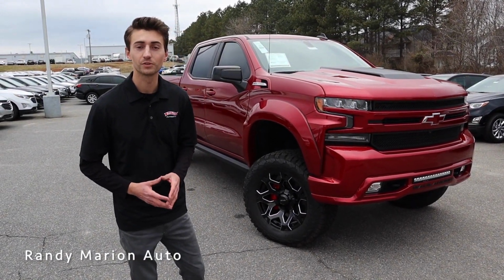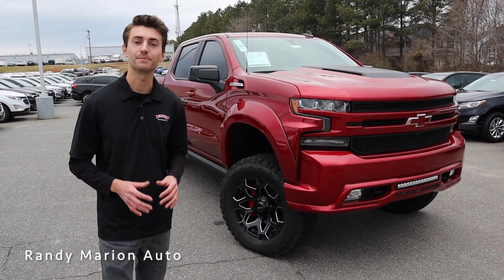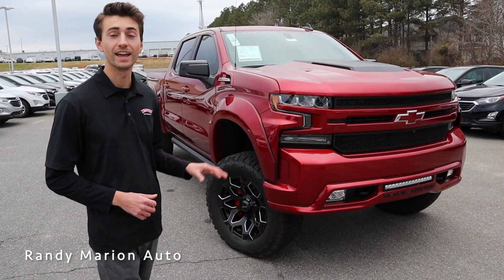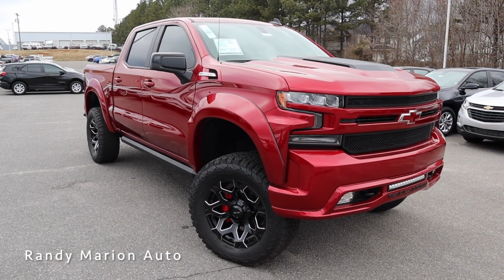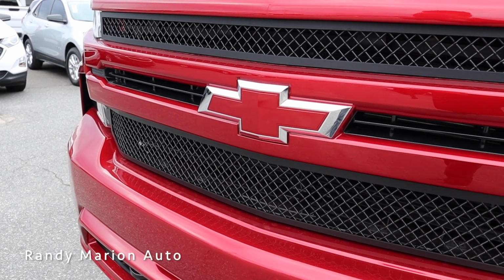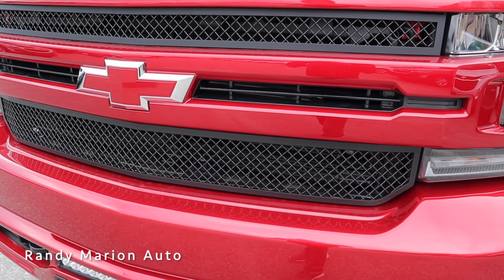Today we're going to take you on a tour of one of our 2021 Chevrolet Silverados equipped with the Badlander package from Tuscany. This is a really cool truck inside and out, and is finished off in a beautiful dark red exterior paint color. If we take a look at the front end right now, we have a body colored insert right in the center of this grille, as well as a body colored Chevy bow tie. This has a custom powder coated mesh grille design and a body colored front bumper.